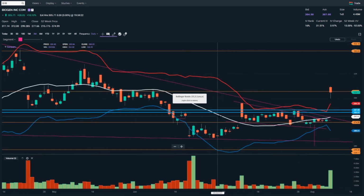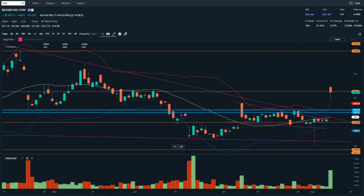So I just thought I would share that trade with you. That's Biogen, BIIB. I took that on the 3rd of August, and they're August 14th options, and that is a call option debit spread.